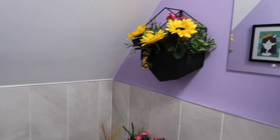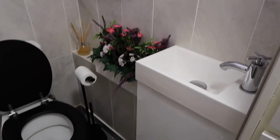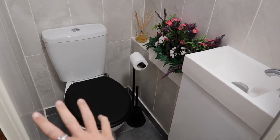In here I actually had a bathroom installed a couple of years ago, and this is a recent project that I did in here. It's a very tight space, but I just did a little makeover in here a couple of months ago, and oh, you don't need to see the inside of the toilet. A new lid on to make it pop a little bit. Painted this side as well.